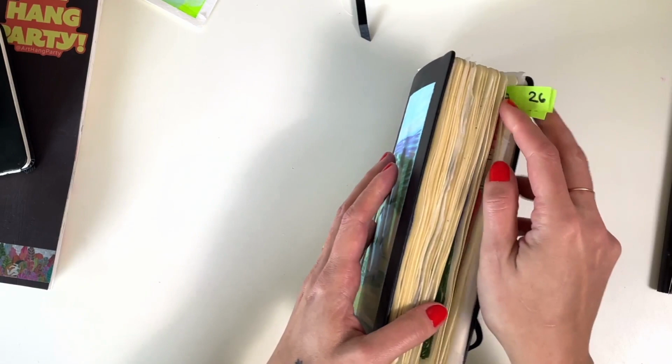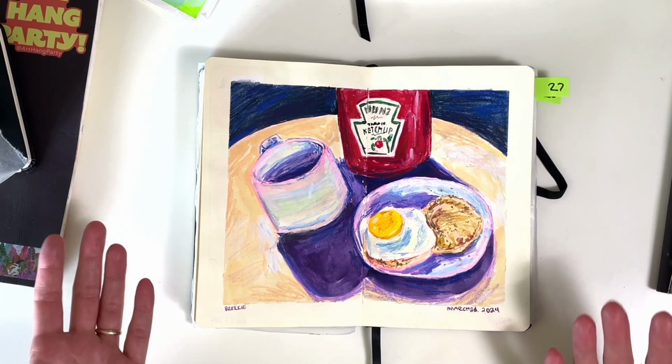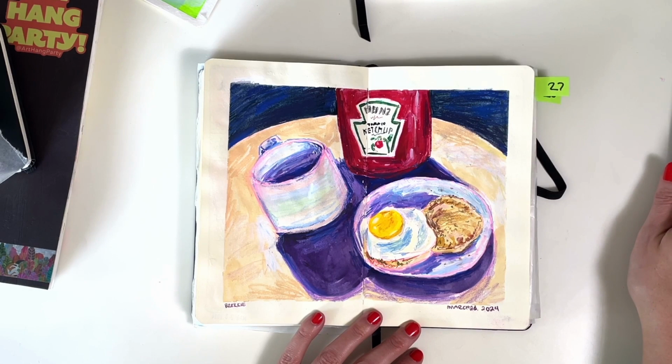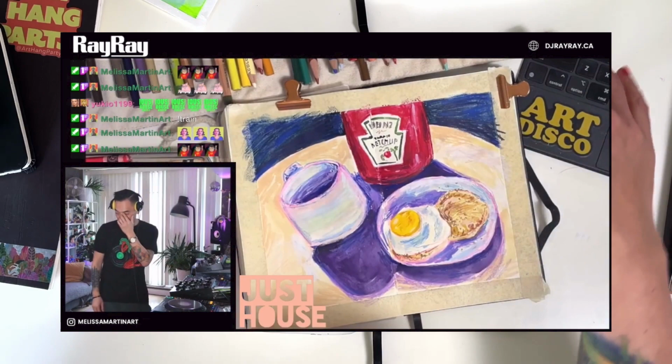On the 26th, we did another live stream on Twitch where Ray was playing house music, and then I did a still life of a random breakfast photo. I used Kiritake paints, so more like watercolor, which was a little bit different than using acrylic for a still life, but still fun. And then I used some color pencil and a little bit of Neocolor 2s on top. The replay's up of this one on his YouTube channel, so I will link that below if you want to check it out. It's very fun.